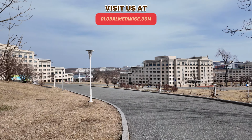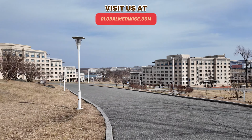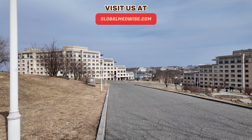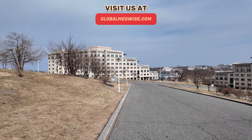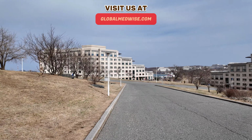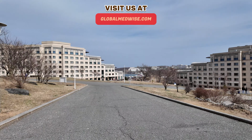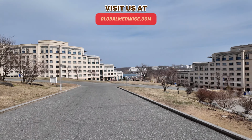In Russia we see this kind of weather very rarely. No, it's not too often. Maybe you can hear the wind waves.